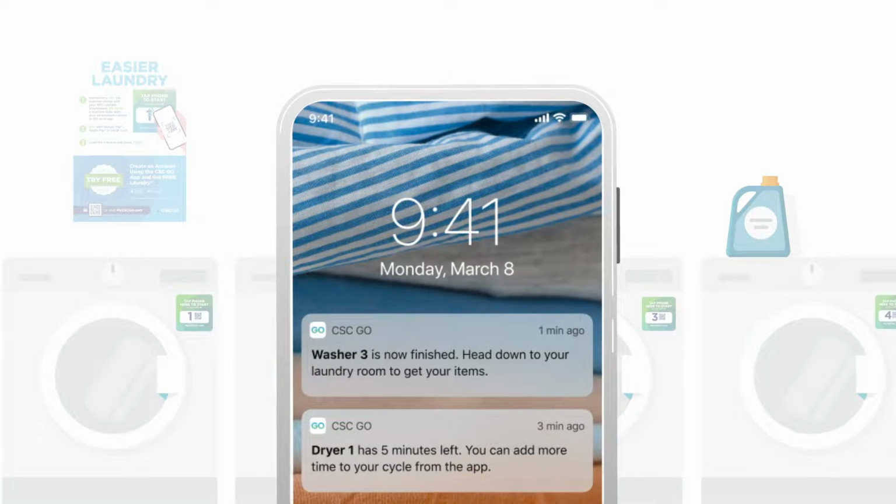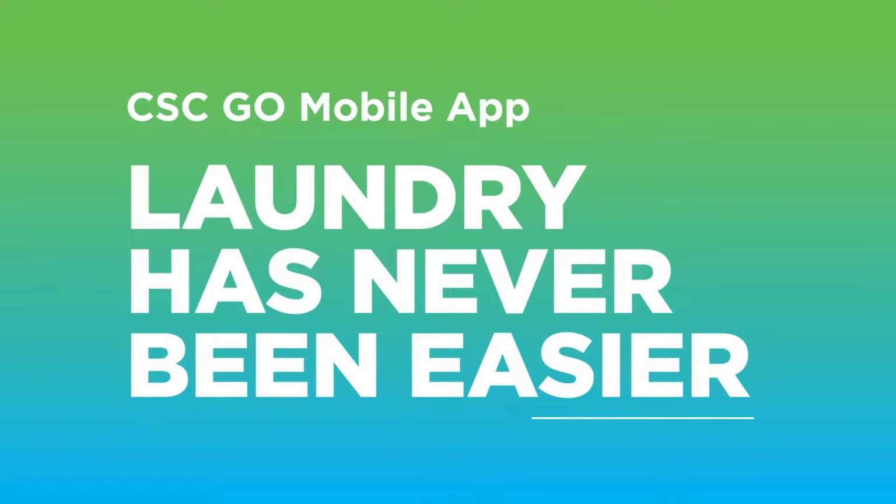You can also receive an alert when the machine's cycle is complete, so you'll know when it's time to return to the laundry room. And that's it. Laundry has never been easier.